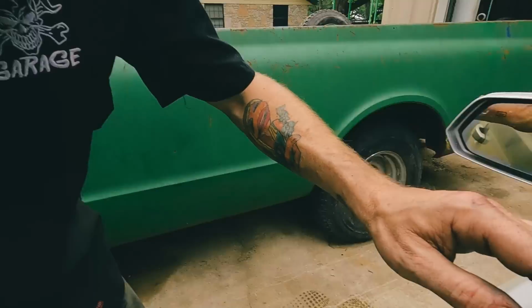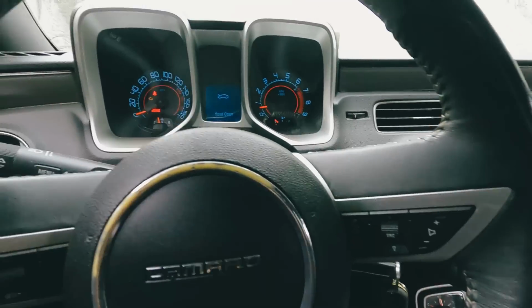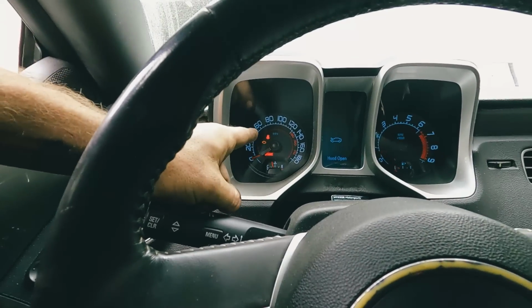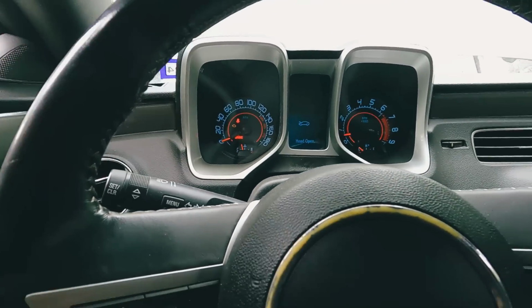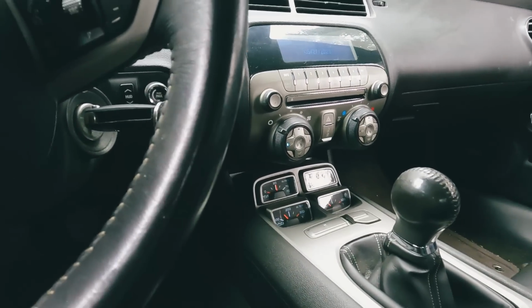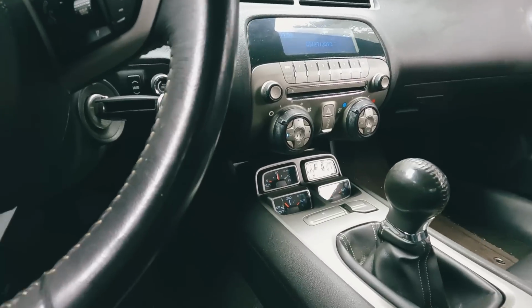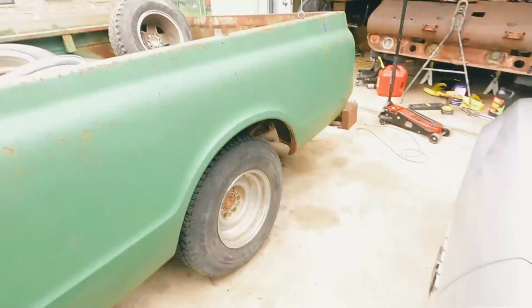Sounds good. All our vitals are looking all right. Need to see what that check engine light is. That might be from before. Oil pressure at idle is 30. Yep, looking good. So next will be a test drive.